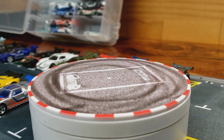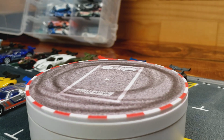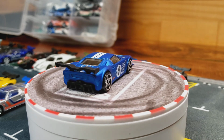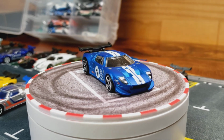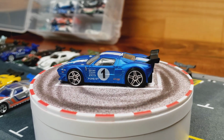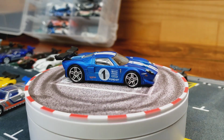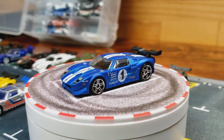Okay, here we go. Let's look at some Ford GT LMs. And I'll try to give you a little bit of information on each one as we go through it. 2009, it was cast. This was a new model. They used to say on the card whether it was a new model or not. This is a 5-spoke PR5 with a satin blue finish. The spoiler back then was plastic. Pretty cool satin finish.